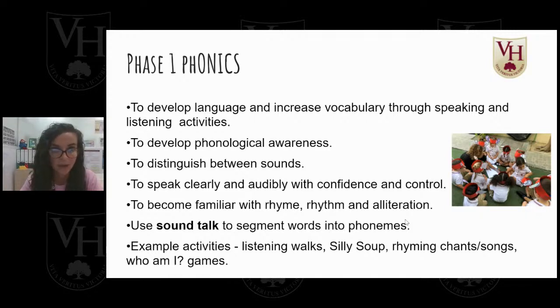Okay, so the aims are to develop and increase vocabulary through speaking and listening activities, develop phonological awareness, and distinguish between sounds. They need to know what sound an object makes. I know in FS1 they go on lots of listening walks. They walk around the school, listening for the cars, the birds, the trees, and seeing if they can identify what those sounds are. That is a key part of phase 1 phonics, putting a name to a sound.